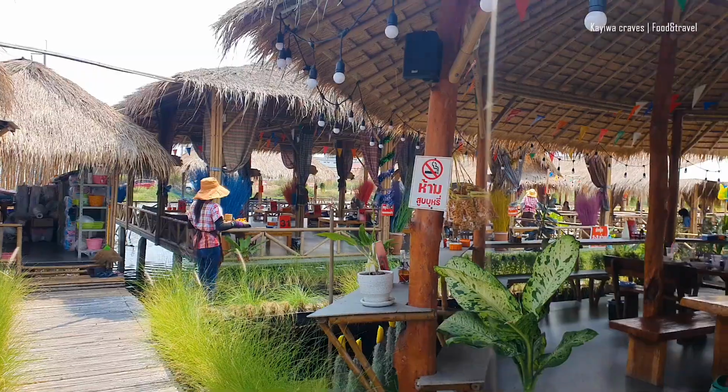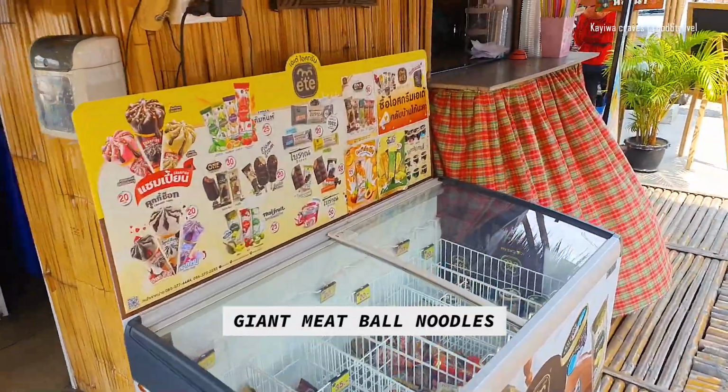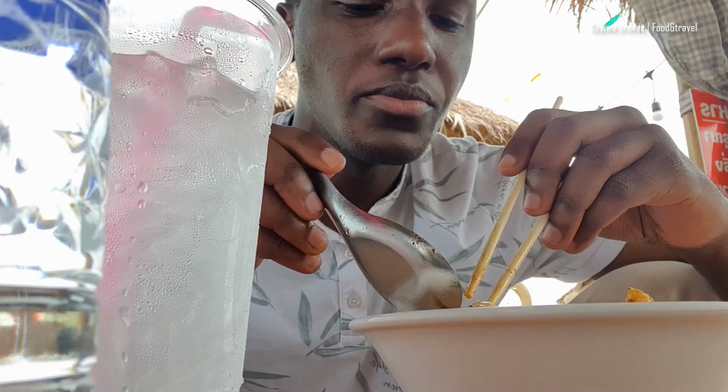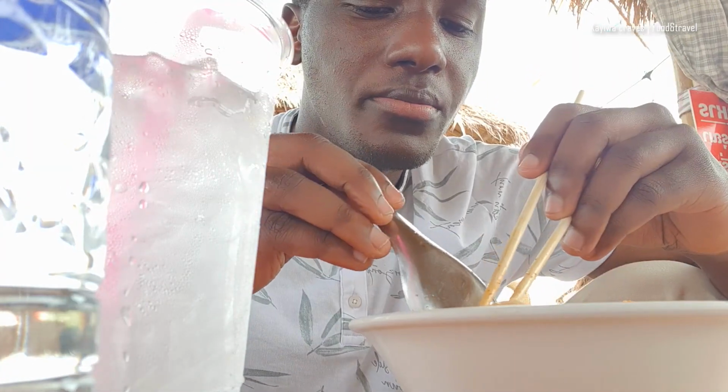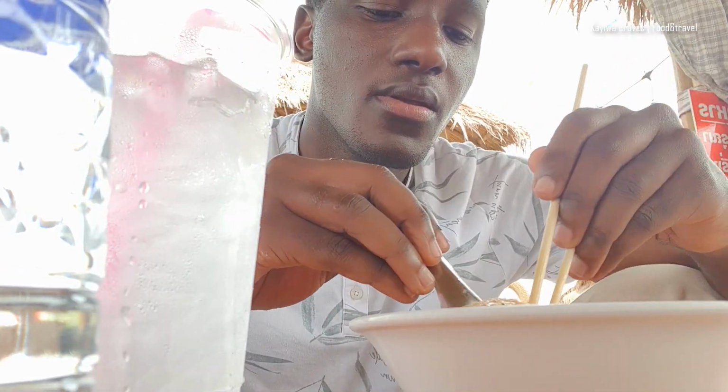This is actually one of the top rated giant noodles restaurants right here in Bang Pu. So make sure as soon as you leave the recreation center over there, it's just a 9-minute drive to this location.